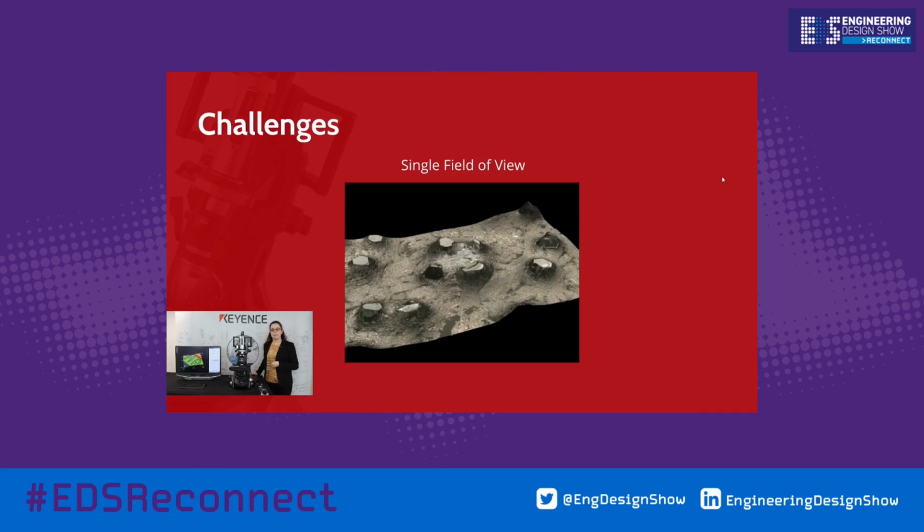For example, here we've got a single field of view of a diamond cutting tool. You can see some of the diamonds embedded in the surface there, but maybe we want to see the overall wear and tear of the part. Maybe we want to be looking at the entire surface to be able to see whether it needs changing or not. So what can we do?